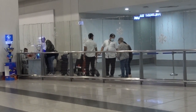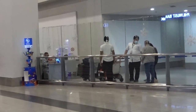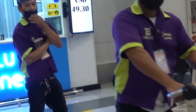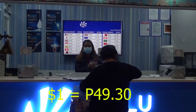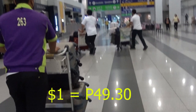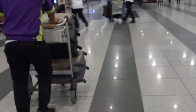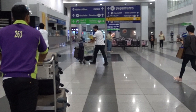There's one last time that you're going to show your One Health Pass QR code, and that's before you leave the baggage claim. So it took us less than 30 minutes to navigate the health stations, DOT, immigration, and baggage claim. Not bad. I mean, we actually did good. Kudos to the NAIA staff, the frontliners, buhay kayo.